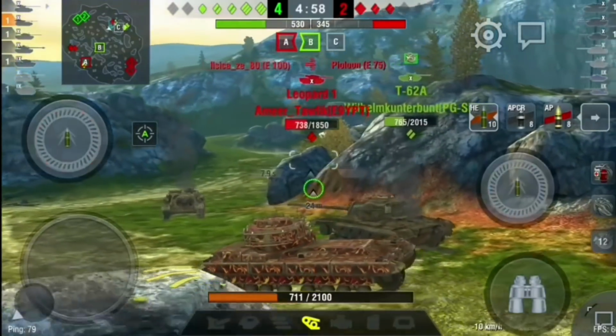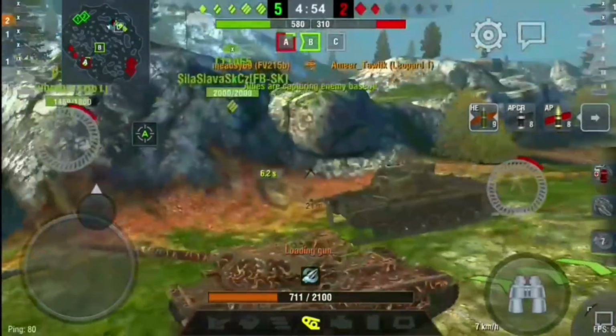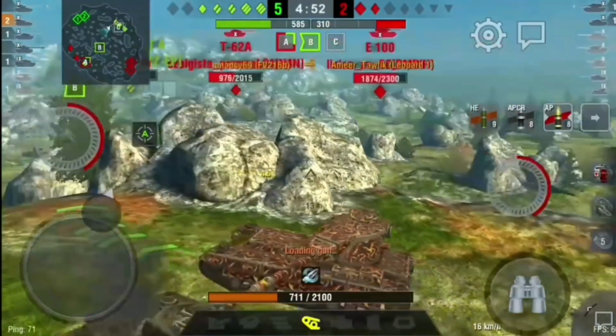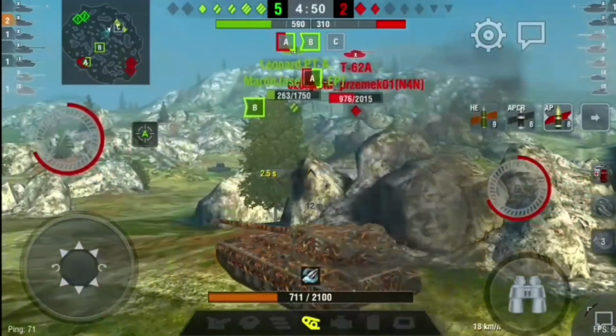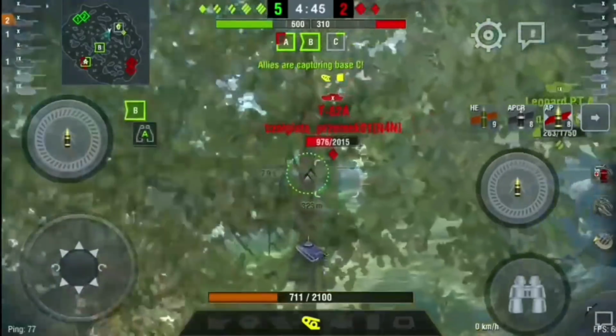And then here we have the Leopard 1. I do switch to HE. The HESH on this is very good, and we clear him up for our second kill. And now we've just got these last two tanks here.